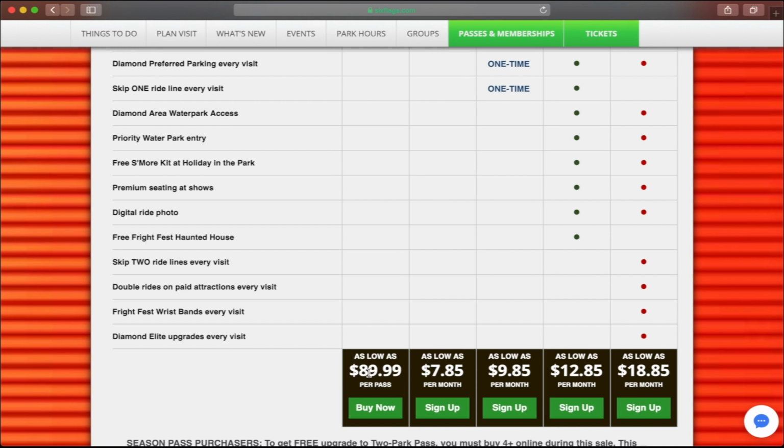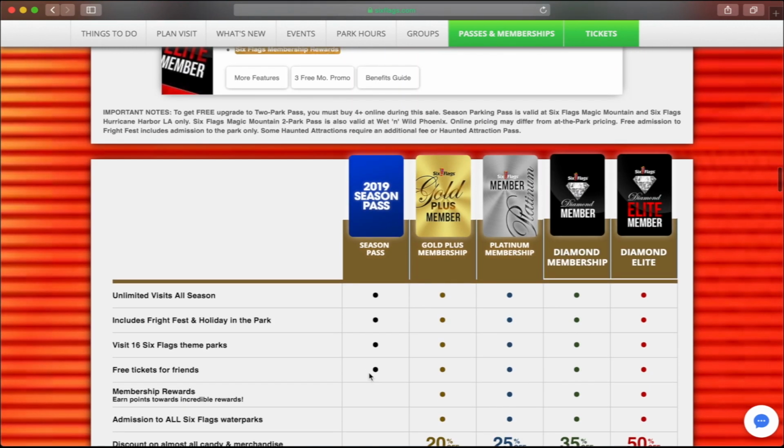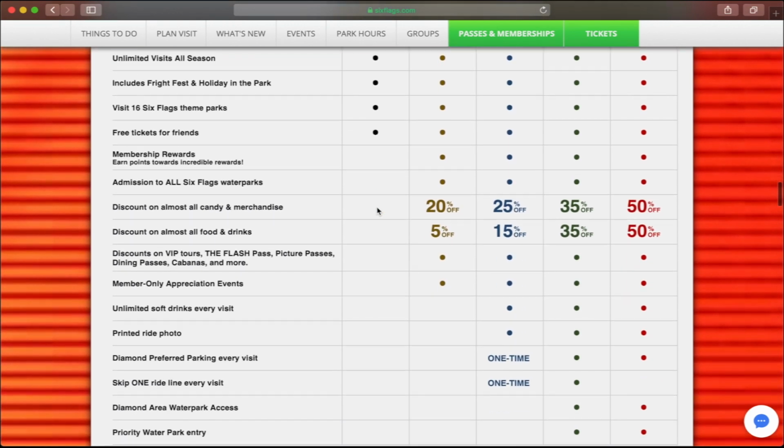But what about my other things that I want? No parking. Actually, the one I bought included parking, so that also qualifies. Now, the other thing is I want to access the park. That's what a season pass is for. There are no blackout dates for the 2019 season pass at the level that I bought. The other thing it includes is parking, and also the wait times.